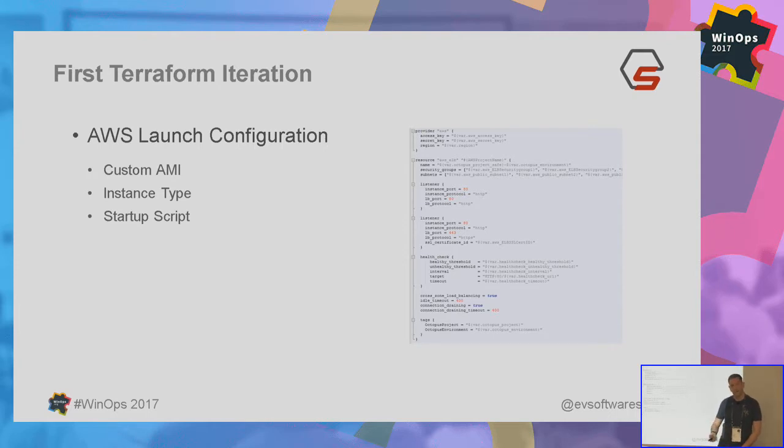We also had parameters for the instance type. So some of our sites get a lot more traffic than others, so we just wanted them a little bit beefier. And we can also customize a startup script. So when an instance comes alive inside AWS, we want to run a bit of code for it to do something.